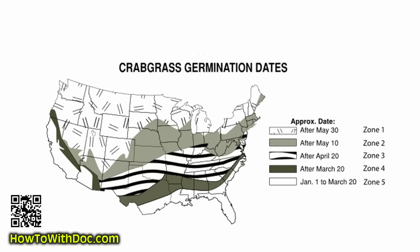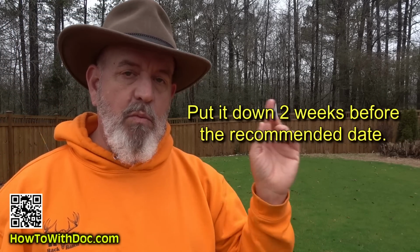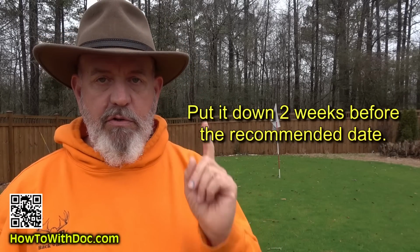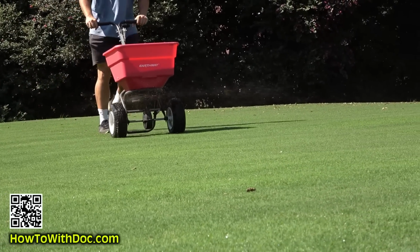But when your soil temperature starts to get up around 53 degrees is what they say, that's when you want to put down your pre-emergent. In my area, that's around March 15th. However, what I've been telling people for years is come out about 2 weeks before they tell you. And what are you going to put down? You're going to put down your granular pre-emergent, and you're going to put down PGF Balance. I'll explain the Balance in a second.